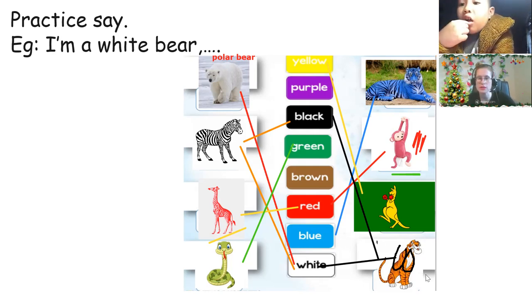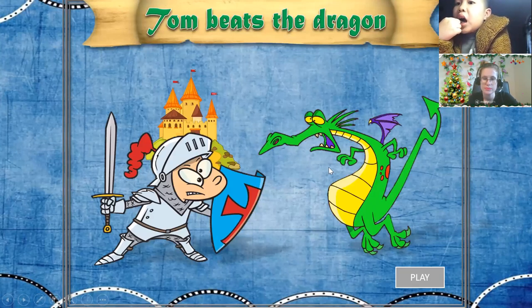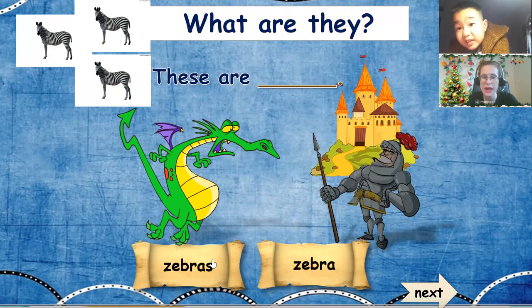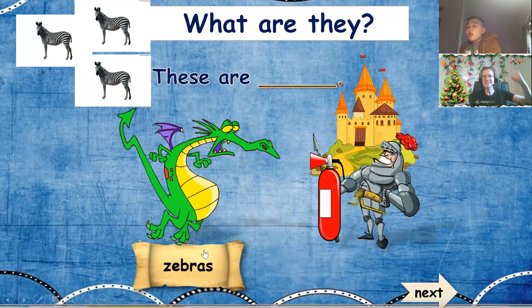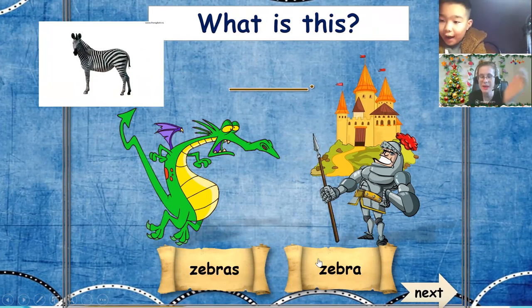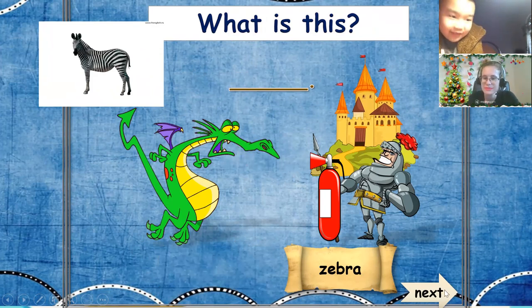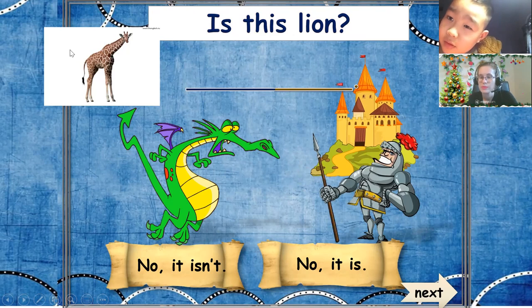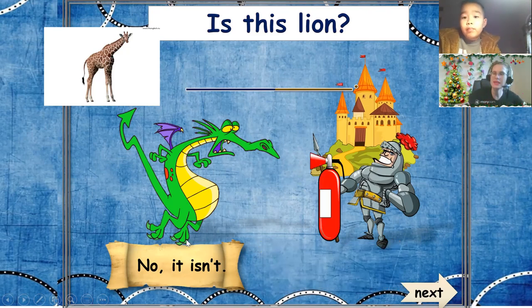Tom beats the dragon. Whoa, what are they? Zebras. Yes. Take that. Ah! What is this? Zebra. Yeah. Gotcha. Is this a lion? No, it isn't. Good job. No, it isn't. Take that, dragon.